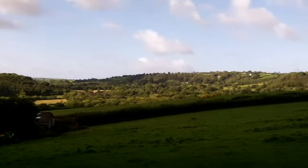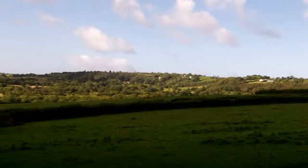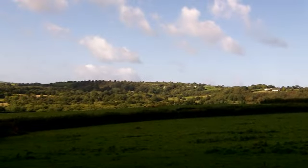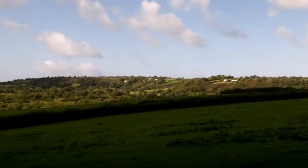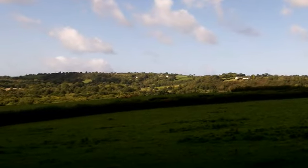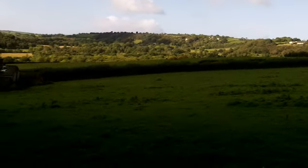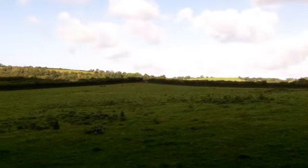He tells me there's a Roman defence on that field there. I don't know if you can see where the cattle are just there. He tells me there's a Roman defence there somewhere. Not exactly sure, I'll have to look it up again. But they're bound to have come up this way, I'm sure. So that should be interesting. A few cattle in this field here.